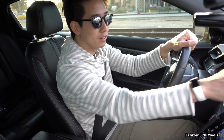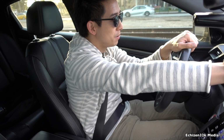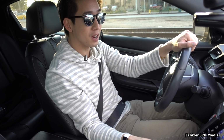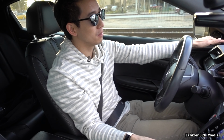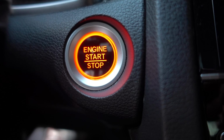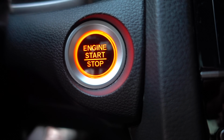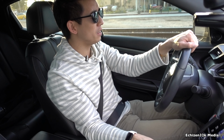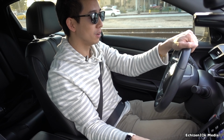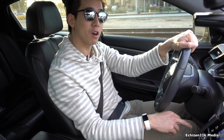Looking around the dash here, it's a rubbery, kind of hard material. It's not completely hard like plastic, but it does have some play to it. It has dual climate control. It has the engine start and stop button. I think the sport model doesn't have that. You have to start it with a key, but this one comes with engine start and stop, so you can start the car with a button.